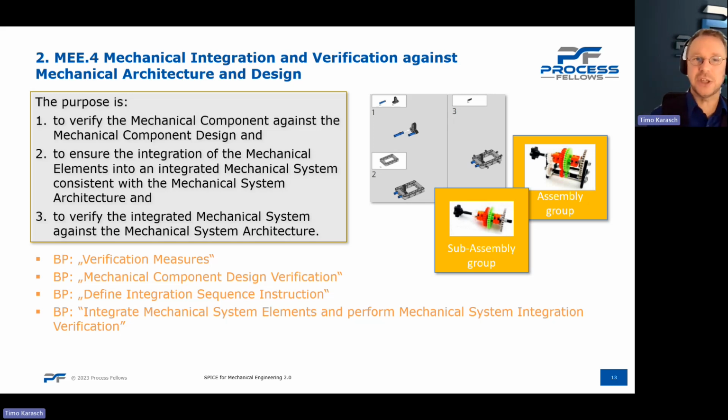Second, to ensure the integration of the mechanical elements into an integrated mechanical system consistent with the mechanical system architecture. Here, on the right side, it looks a little bit like you're playing with Lego. You have a couple of components and you have some steps. Here, please combine those components. And the idea of what comes out at the end, like such sub-assembly groups or the complete assembly group, is coming from your system architecture. And the steps, how to build it together, how to assemble those elements. This is called integration of elements.